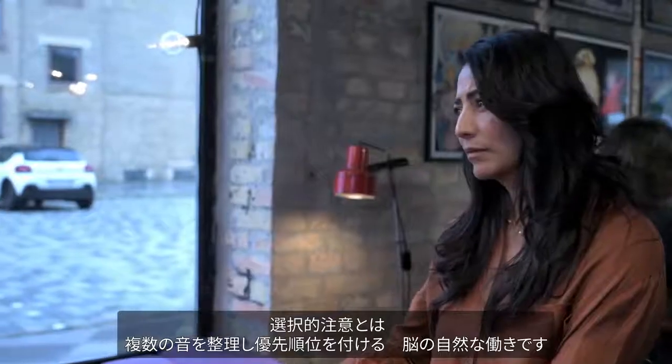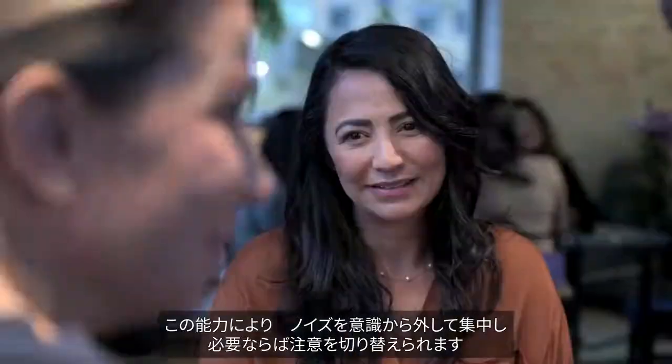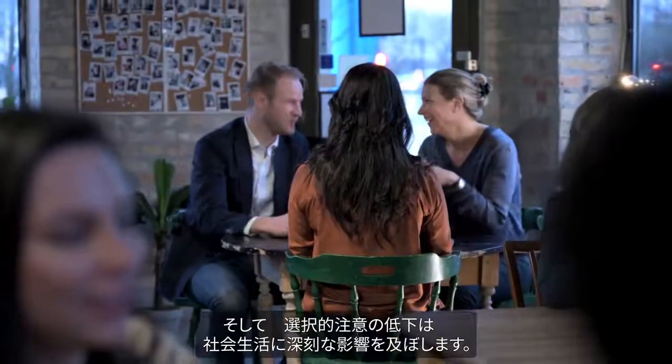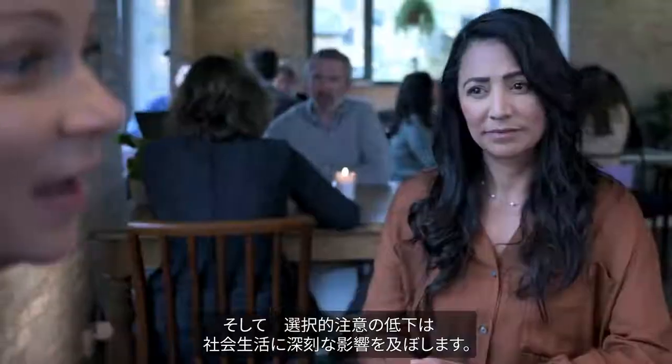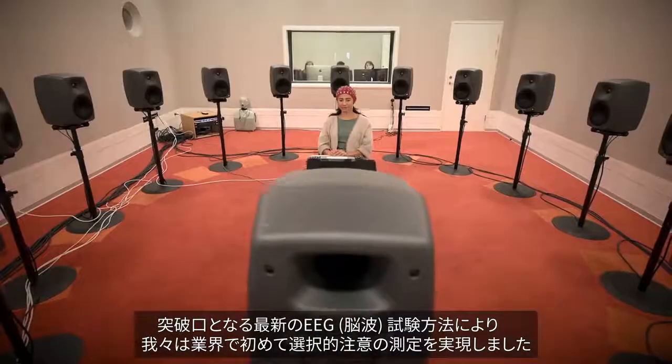Selective attention is our brain's natural ability to organize and prioritize sounds. It enables us to focus, suppress noise, and switch our attention when necessary. And poor selective attention can radically affect our social lives. For the first time in the industry, we can measure selective attention by using a groundbreaking EEG test.